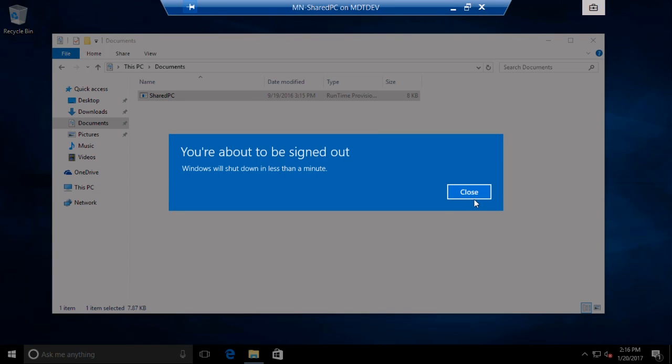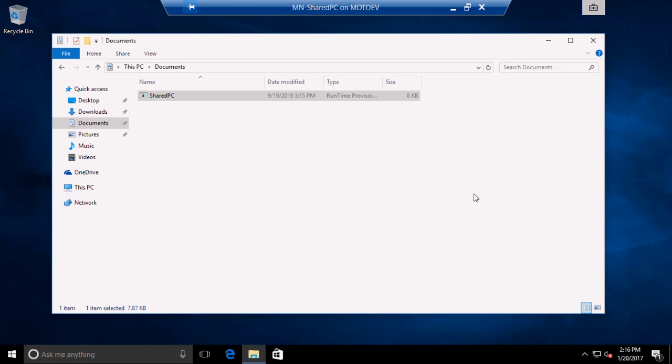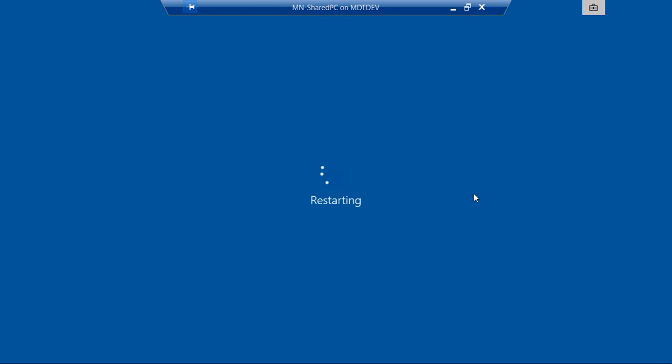It will then sign me out. As soon as it signs me out, it reboots the PC, and I think it reboots the PC. Maybe, maybe not. We'll see what happens. And after that, shared PC mode will be enabled. Now, shared PC mode tries to optimize that first login process so that instead of taking minutes, it only takes maybe 30 seconds on a particular PC.